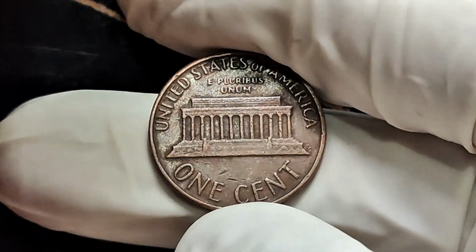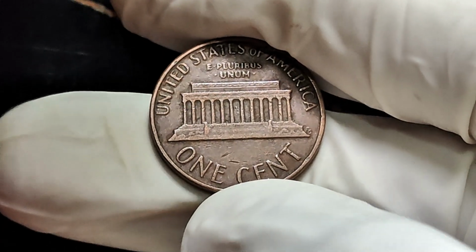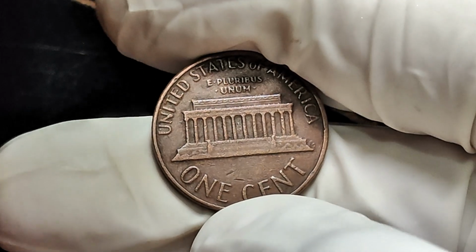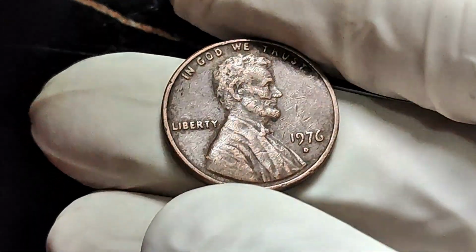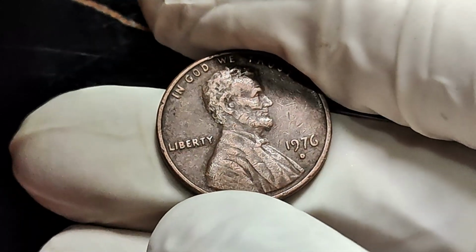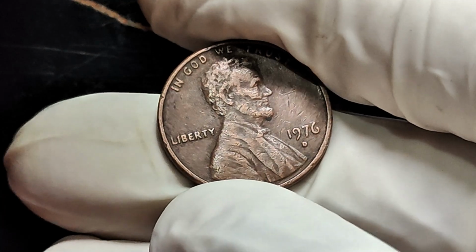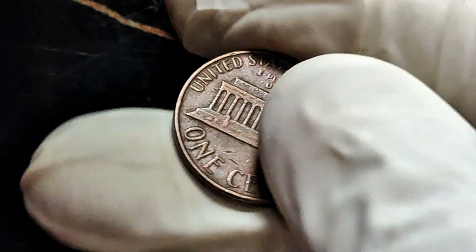Yes, you heard that right. A single penny, more valuable than most people's entire savings. But here's the kicker: most people don't even know they have it. Could it be you? A tiny piece of copper that could change your life forever. A penny minted in Denver in 1976, lying unnoticed in a jar, a drawer, or even under your couch cushions.